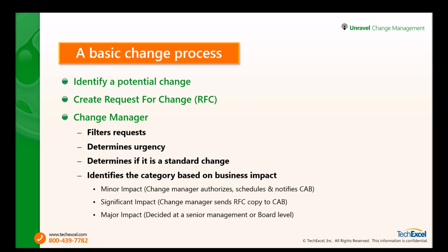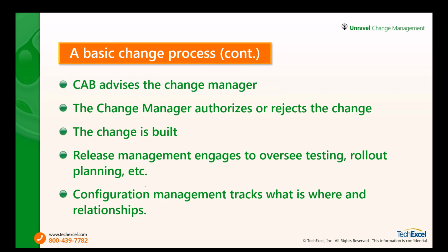A change manager is in place and is designated to be responsible for filtering out requests, determining priority, and categorizing what kind of change it is. And to categorize, he or she needs to determine the business impact the change would have. If it's a minor impact, the change manager can authorize and schedule the change. If it is significant, they have to send the RFC over to an advisory board. But if it's a major change or a major impact, the change is always escalated to senior management for decision making.